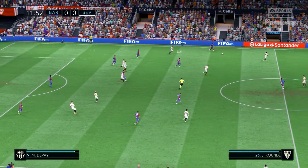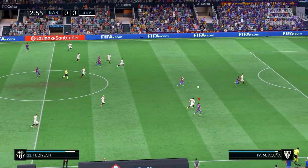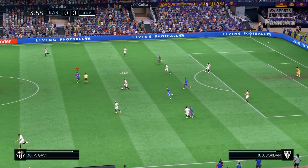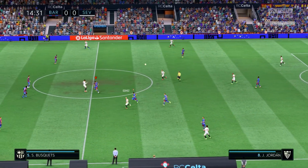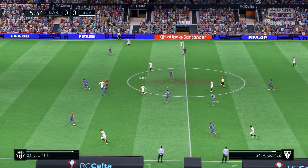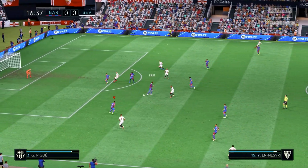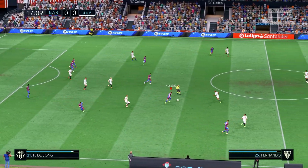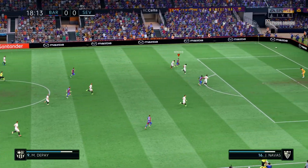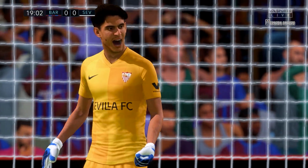Really good challenge. Ziyech. Well shown inside, but a good piece of defending to bring it to an end. Joan Jordan. Fernando. Tremendous ball played through. Well, a really single-minded piece of defending to make sure nothing untoward happened. Depay. And the goalkeeper has outdone himself with that save.